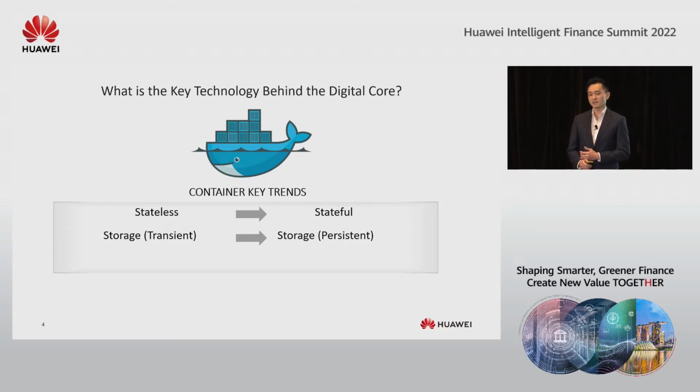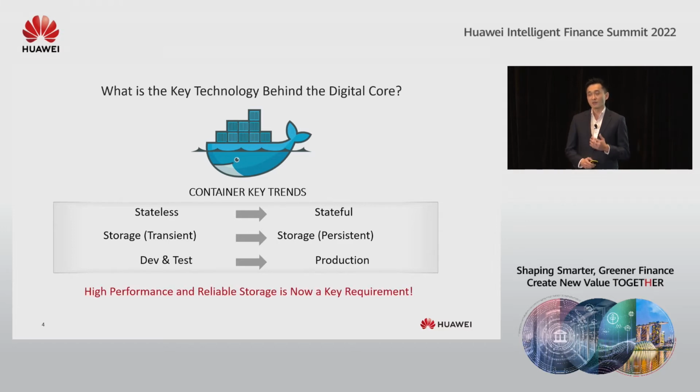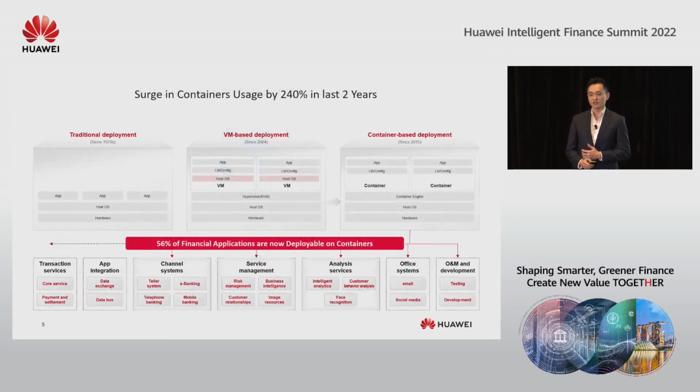The next thing we have observed is also that containers have moved on from being deployed mainly in development environments as test beds to now reaching maturity and entering production mode. The combination of these few trends that I mentioned results in high performance and reliable storage being a key requirement now. And that brings us to the next part.